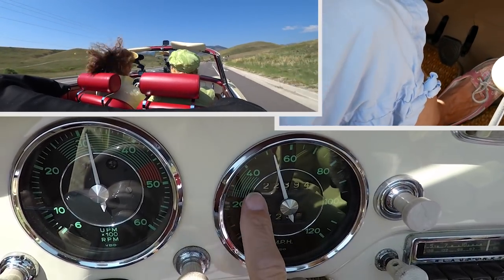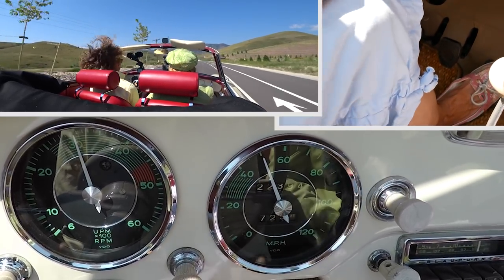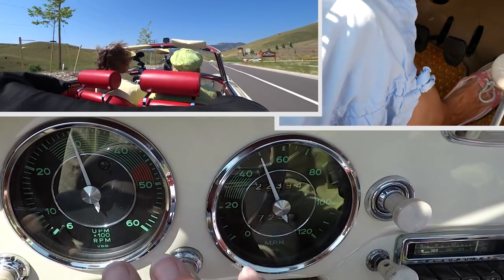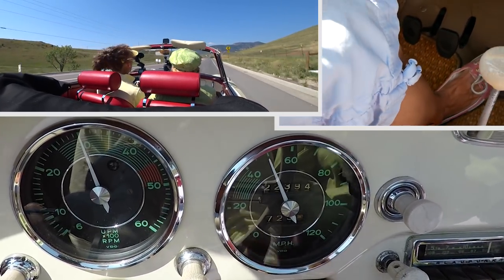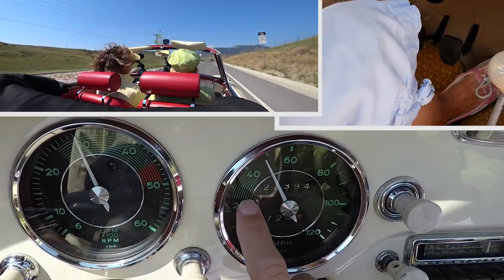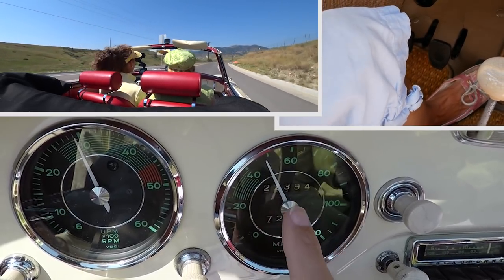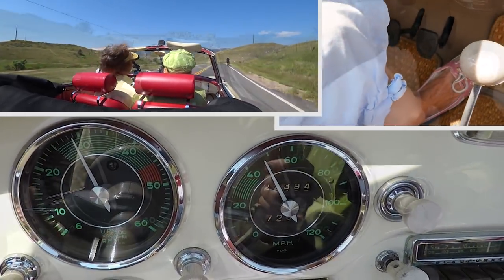Now you may be wondering what these little green marks are here on the speedometer, and they really don't correlate to anything on the tachometer. They're really just to let you know that in most countries, this is the legal speed limit, or range, I suppose, the legal speed range in around town driving. That's really all they're for.